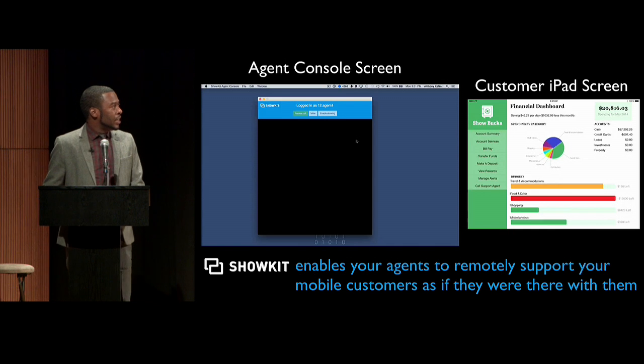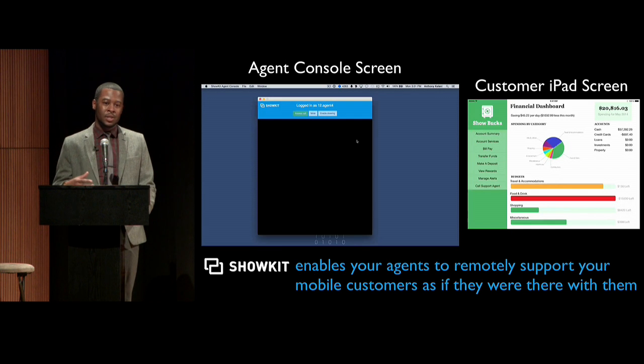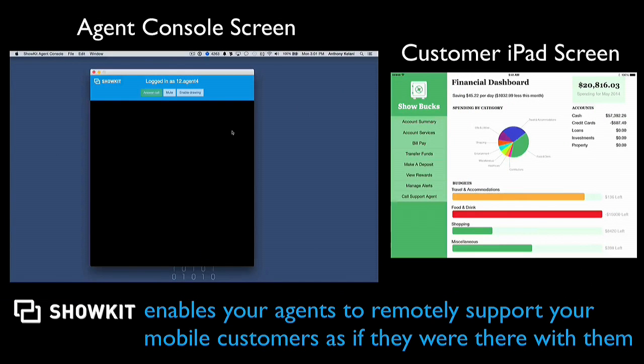So on the right side, you'll see an example of an app with Showkit technology integrated. And on the left side, you'll see what the agent sees as the agent console. So as a mobile customer, I can request support right inside the app. Oh, shoot. Video. Well, there should be a video playing.